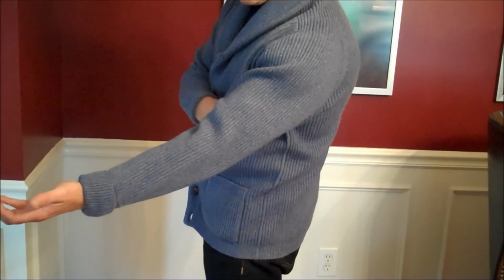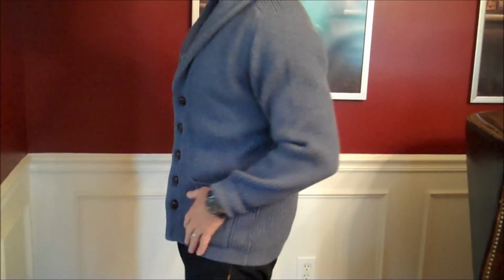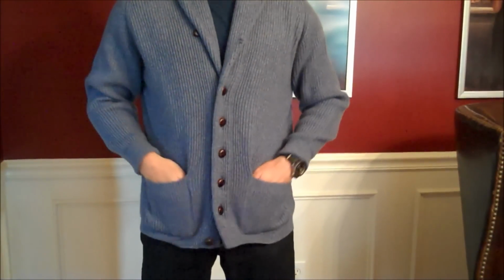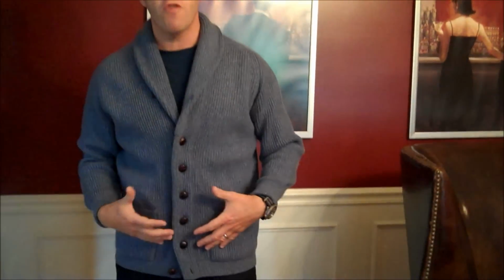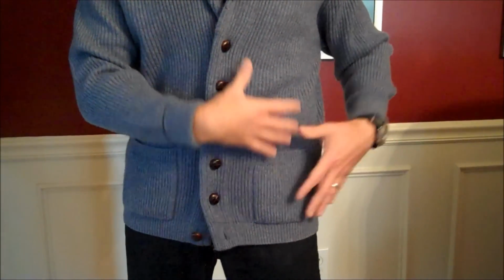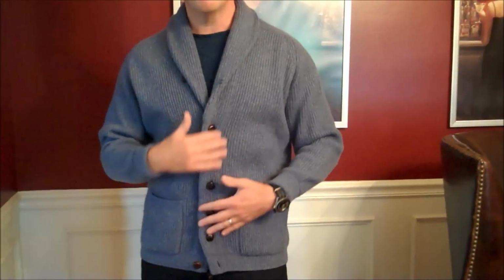But the detailing on this is amazing. This is the type of cardigan I will grab time and time again because, quite frankly, I want to start breaking this thing in. It's got to become a part of who I am. These buttons, the detail, the leather on them is perfect. They really think about not just the cashmere, not just the way this is knitted, not just the way it looks, but how does it all come together with the buttons, the loopholes, and all the details.